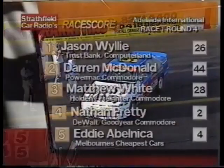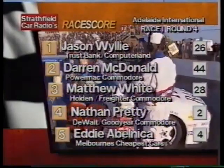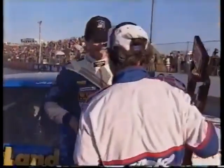Well, a happy winner there, Jason Wiley, takes out the win with the Trust Bank Computerland car. Darren McDonald in second, Matthew White in third, Nathan Pretty takes out fourth, a good result, and Eddie Abel-Nisa in fifth. We're going to a break, and we'll be back right after this.